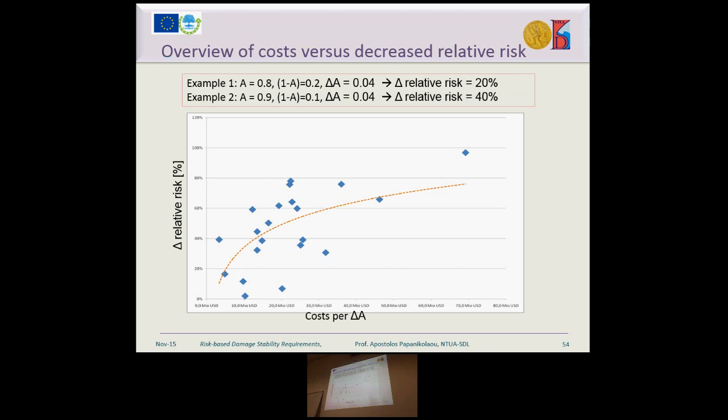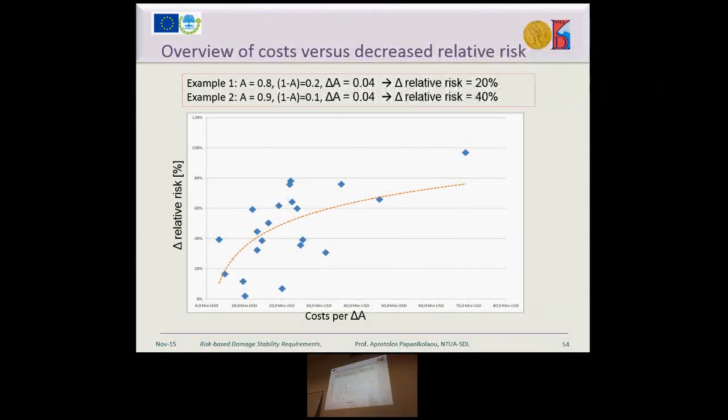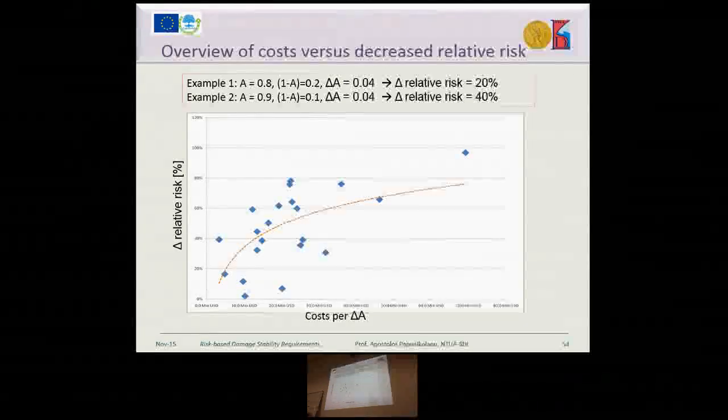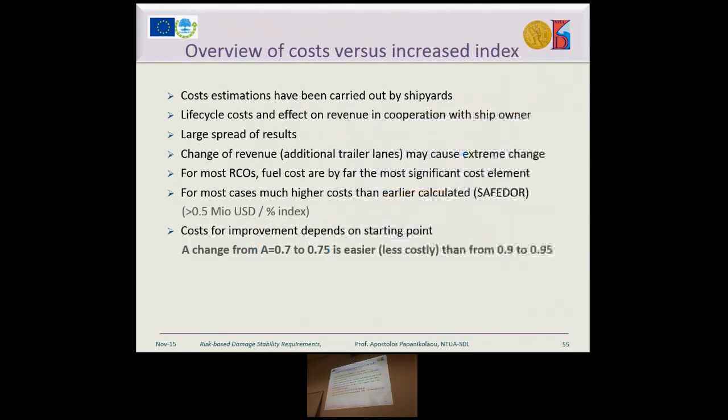But in any case, it proves that it is easier to go from a very low attained index to some reasonable index. Say from 0.7 to 0.8, it's much easier than from 0.8 to 0.9. So it is more cost effective to increase from 0.7 to 0.8, even though the difference is 0.1 in both cases, but 0.8 to 0.9 is much more expensive. That is what the curve shows.